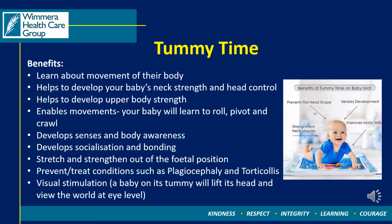Tummy time can be started straight away, and there are many different positions you can try. Not every child will like tummy time, so it's a matter of completing it within your child's preference, like short bursts throughout the day or maintaining them for extended periods if they're happy.